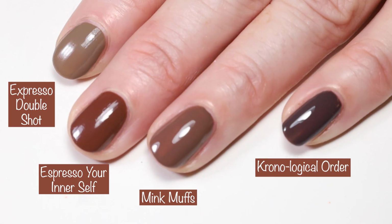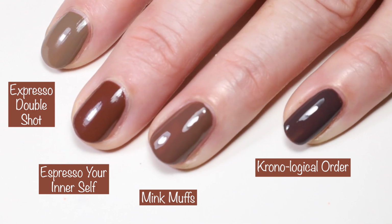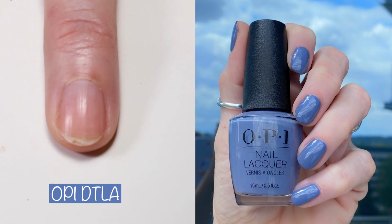And then last but not least, more coffee. We have Espresso Double Shot by Essie Expressi, Mink, Muffs, and OPI Chronological Order. And you can see no dupes here. Okay guys, we made it.